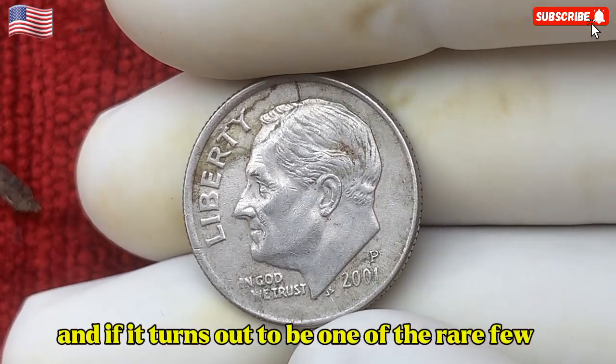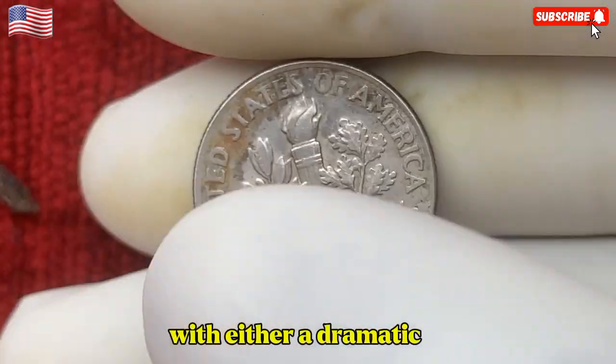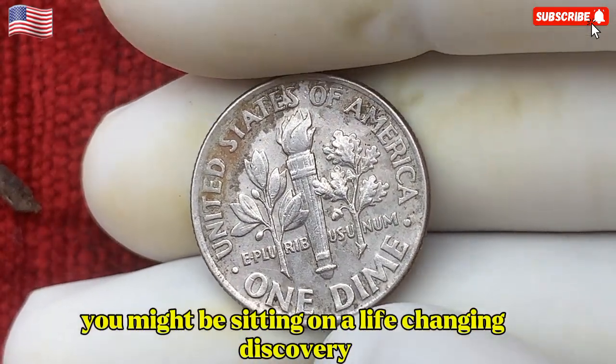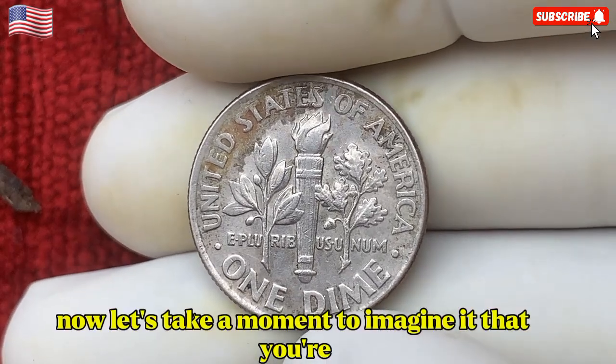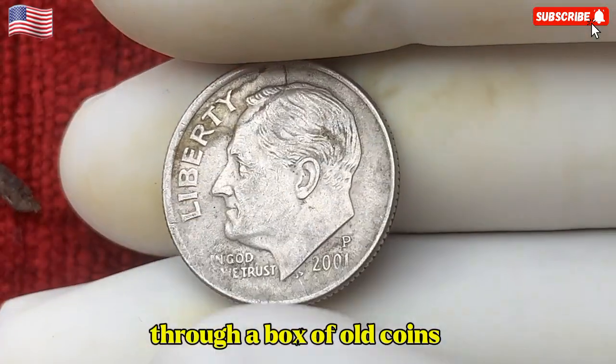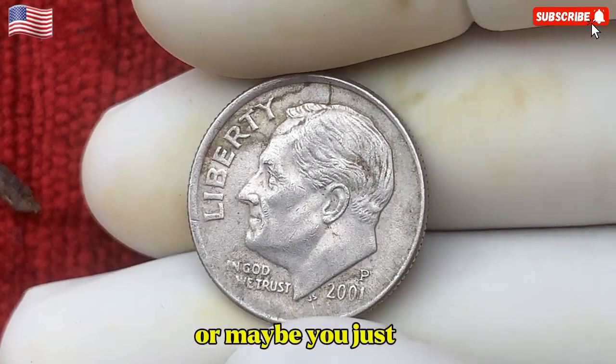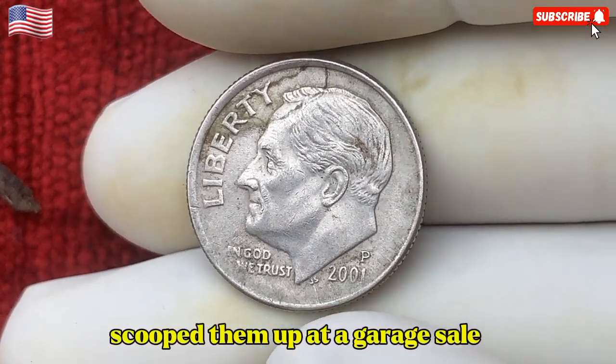And if it turns out to be one of the rare few, with either a dramatic error or a flawless finish, you might be sitting on a life-changing discovery. Now, let's take a moment to imagine it. You're sifting through a box of old coins. Maybe they came from your grandfather's drawer, or maybe you just scooped them up at a garage sale.